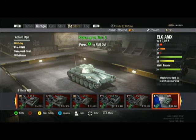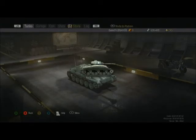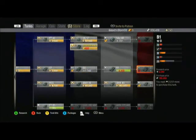Today we're going to be reviewing the ELC AMX, probably one of the most famous tanks within the French line. This thing was made in 1956 for airborne transport, and it featured a low silhouette and turret placement for both crew members, but this thing never saw production or service. This thing was really hard to learn because I was really not used to light tanks, and the gameplay I've got for you guys is awesome.